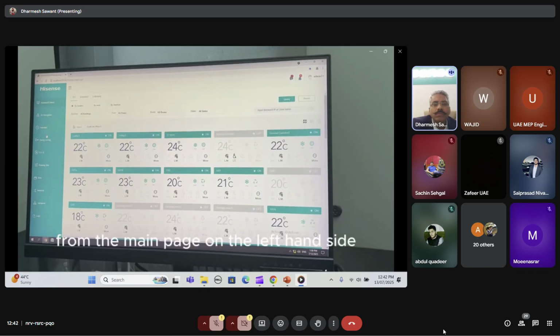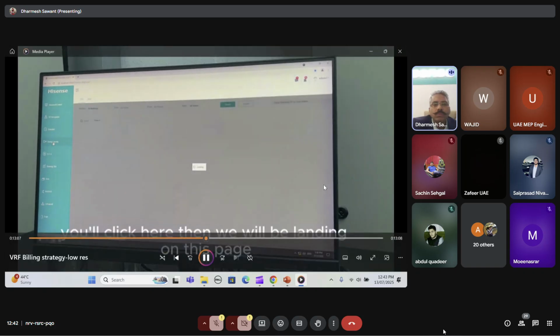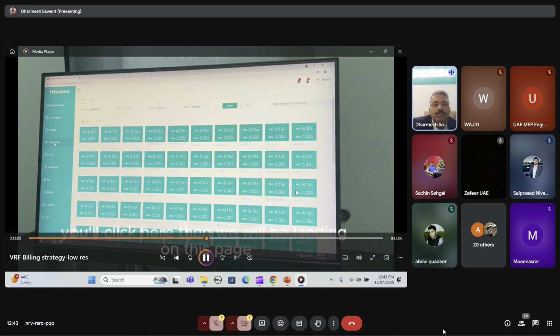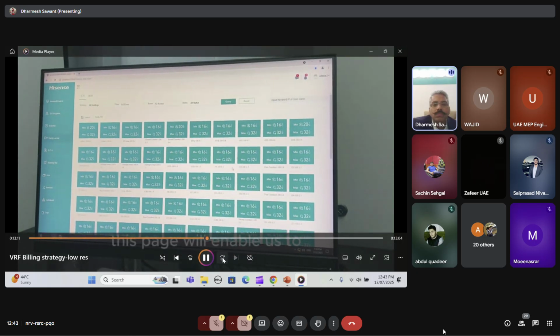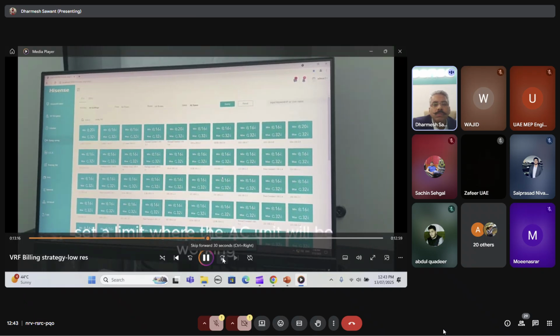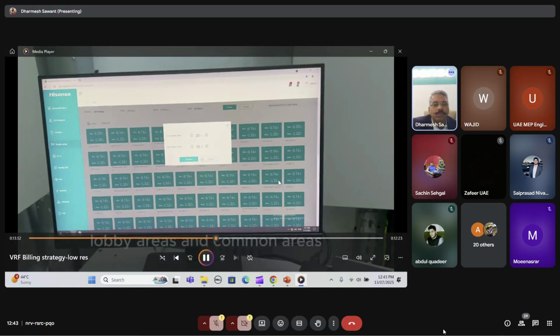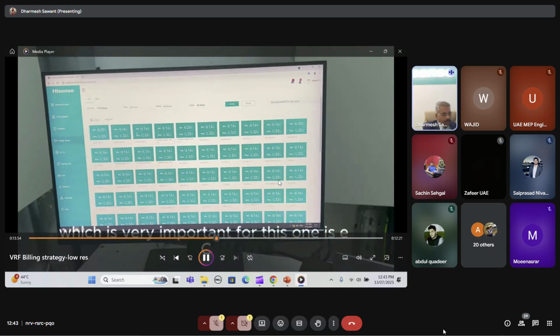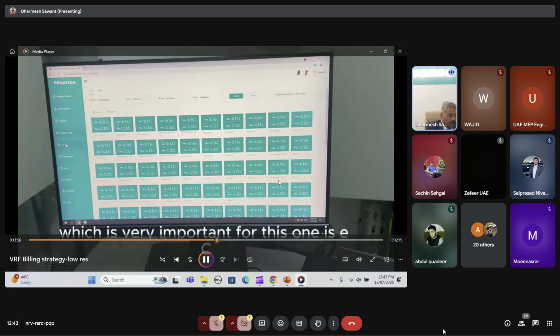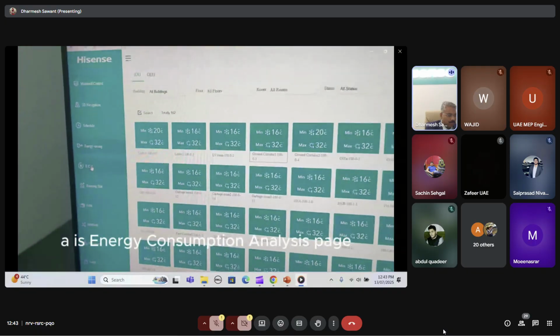From the main page on the left hand side, you have an energy saving window. We'll click here, then we will be landing on this page. This page will enable us to set a limit where the AC unit will be working. Now, if you see any corridor area, this is lobby areas and common areas. Then another feature which is very important for this one is ECA, the Energy Consumption Analysis page.